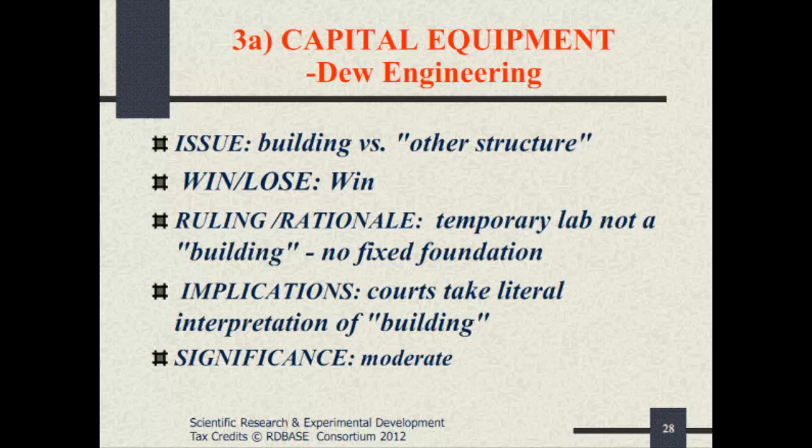But what came up here is, Do Engineering was an engineering company that had a building, but part of their building they had a mobile trailer, which they bolted to the side of the building, and they used it as a lab, and then they could unhook it once in a while and go out. And they claimed that as a 100% SR&ED asset because it's just used for testing. CRA argued, no, it's part of a building, so it's not in. And they argued, no, it's not a building, it's a structure attached to a building. So the court said, is it a building, or is it in fact just a structure attached to a building, which is not a building?